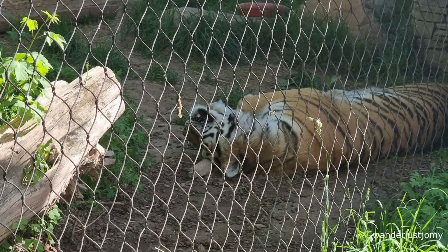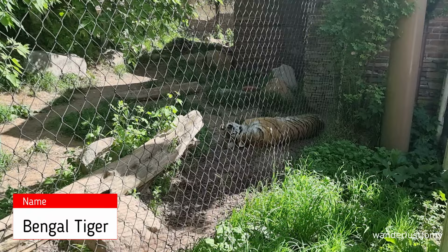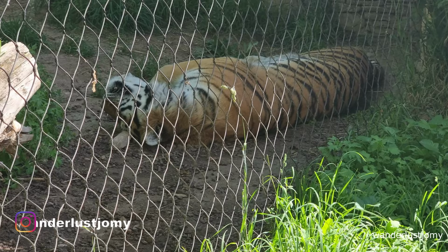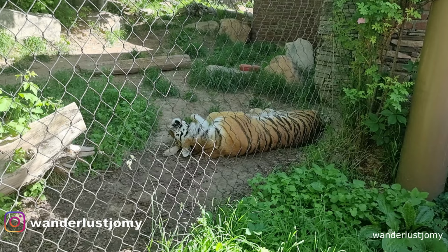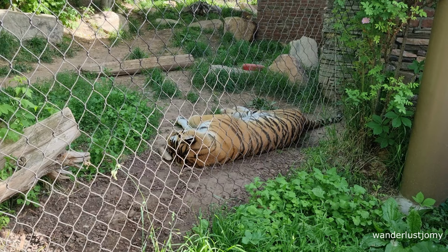Continuing our journey, we have reached the Asian Highlands section of Hogle Zoo. Here, we are greeted by the awe-inspiring sight of a Bengal tiger peacefully sleeping in its enclosure. The Bengal tiger, with its magnificent stripes and powerful presence, is one of the most iconic big cats in the world. As we observe it in its slumber, we can't help but marvel at its sheer beauty and grace.